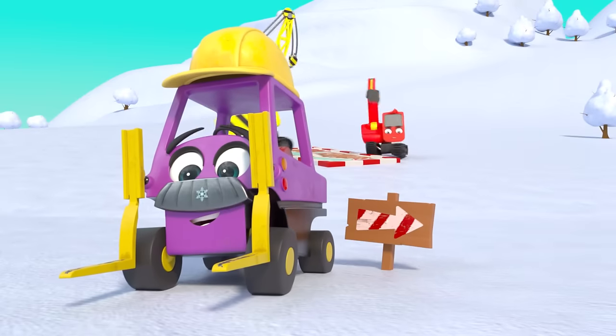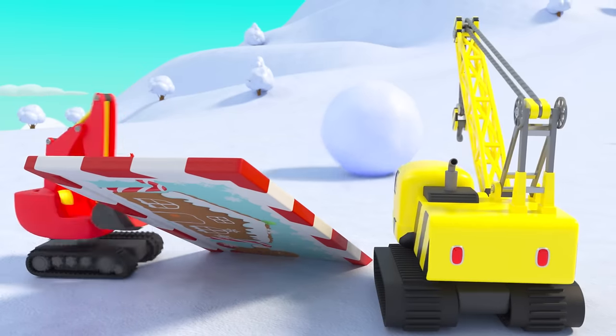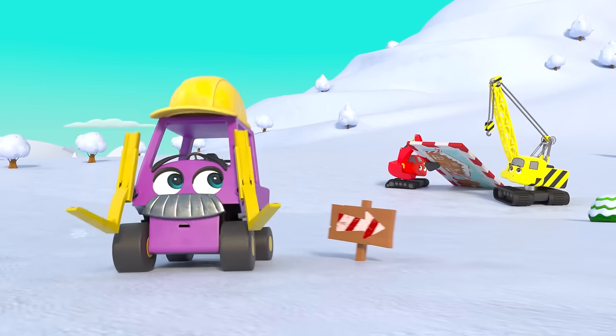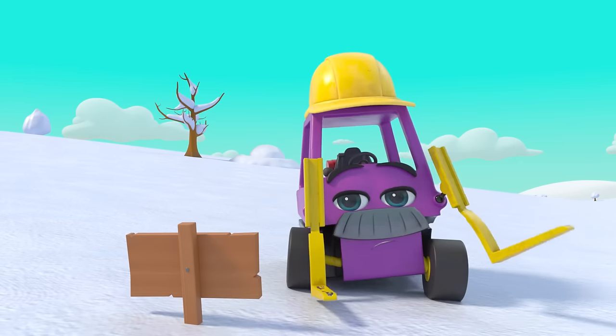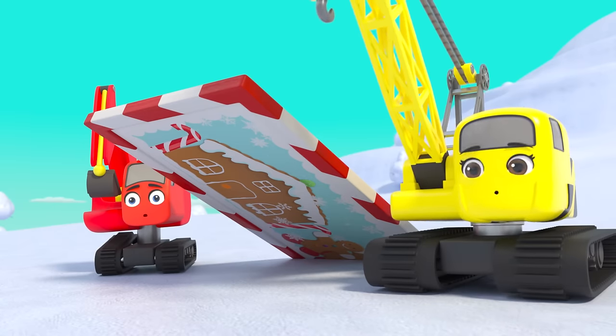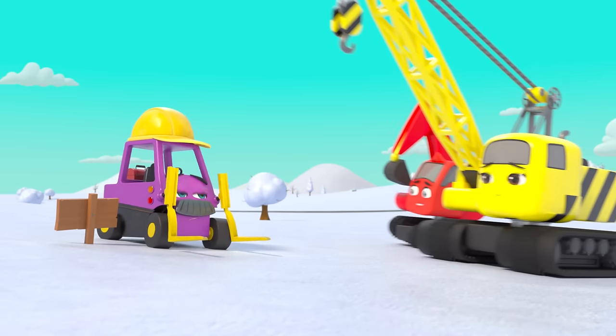Now they're ahead of the snowball. They can use the sign as a ramp. It worked. Brilliant idea, guys. Phew, Digley and Dazey saved the day, just in time. And Mr. Rubble didn't even notice anything was wrong.